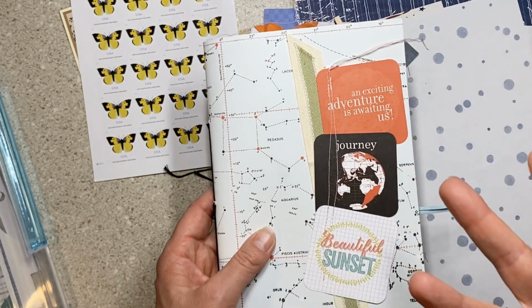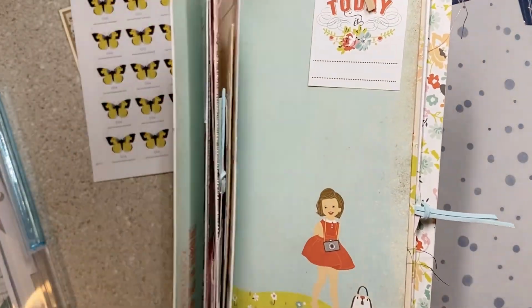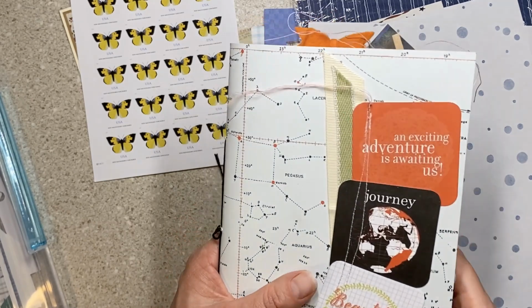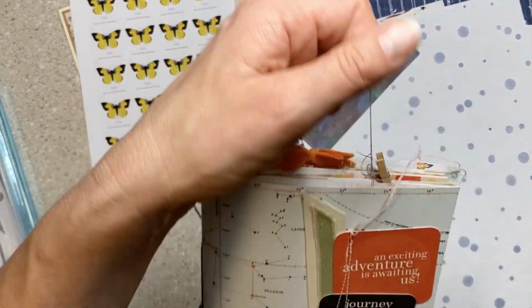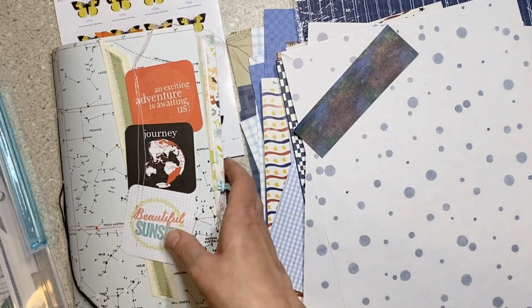This, I just missed it in my beach updates. It's a travel journal, but super girly feminine colors. It was a 12 by 12 pad, so I have enough of this paper that I could make another one. I don't know if I'm going to or if I'm going to think about it for a while. I like to have variety, right? I don't want to sit down and just make another one of the same thing.